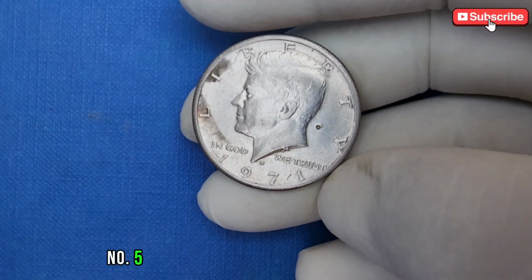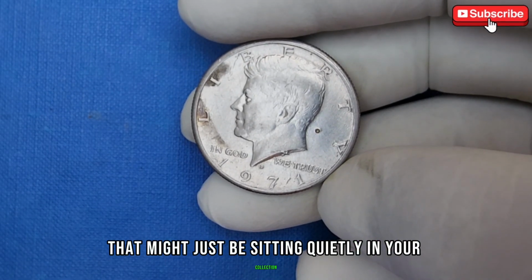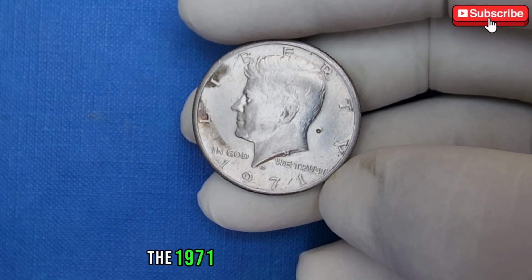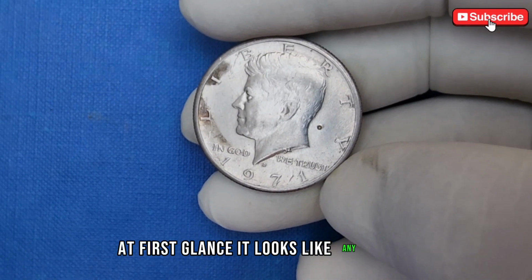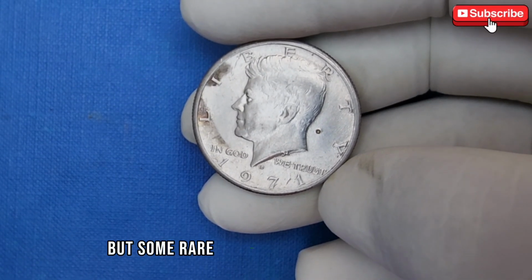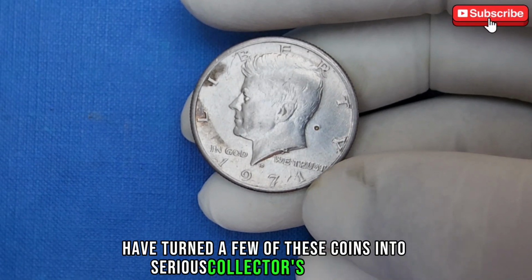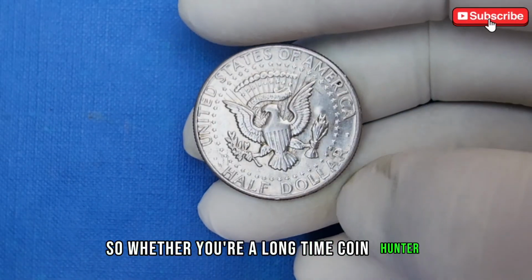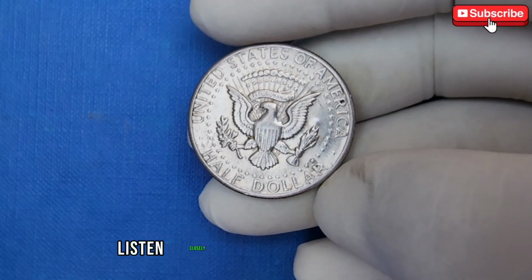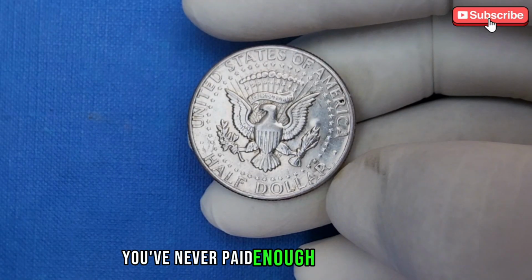Number 5. Today, we're uncovering a hidden gem that might just be sitting quietly in your collection, the 1971 D Kennedy half-dollar. At first glance, it looks like any other coin. But some rare varieties and little-known errors have turned a few of these coins into serious collector's treasures worth thousands of dollars. So whether you're a long-time coin hunter or just starting out, listen closely. This might be one of the most exciting coins you've never paid enough attention to.